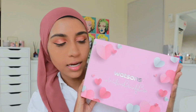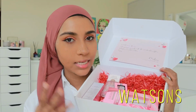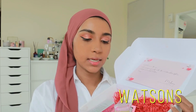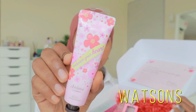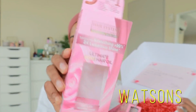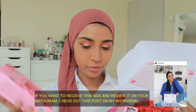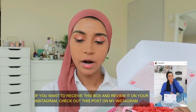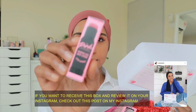Okay, before I do the rest of my face, I want to unbox this box that I got from Watson's. Theme is pink. I think it's for Valentine's Day squad, if I'm not mistaken. So they sent me like 5 stuffs inside. So the first one is this hand cream. And then there's this Ultimate Rose Hair Oil. It's not inside, so I don't guna. It's in my bathroom. And then there's this Hartley Kiss Matte Lipstick.